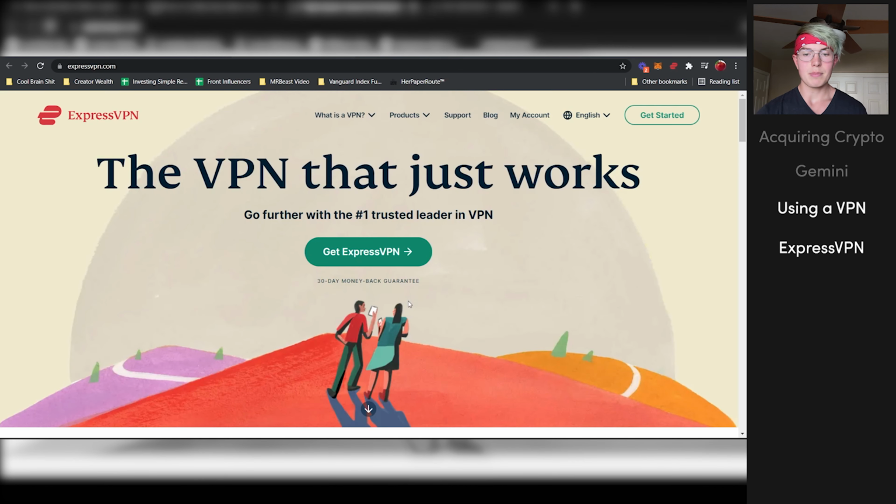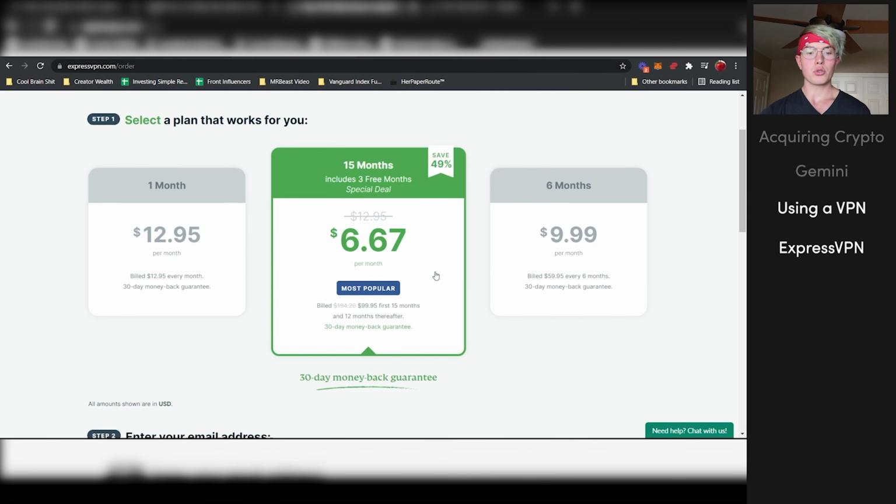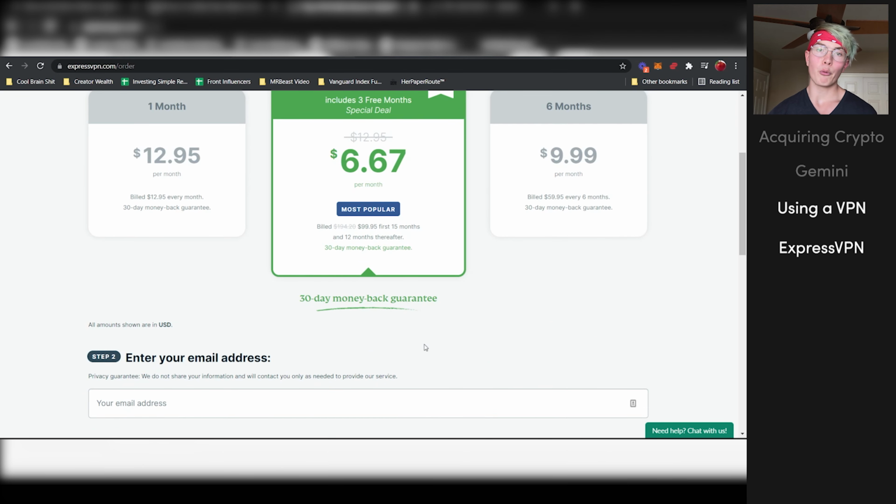It's going to take you to this page right here. This is Get ExpressVPN. You'll click on that. You'll see that 49% off offer right here. You're going to scroll down and just get all signed up for the platform. It's a pretty simple and straightforward process.